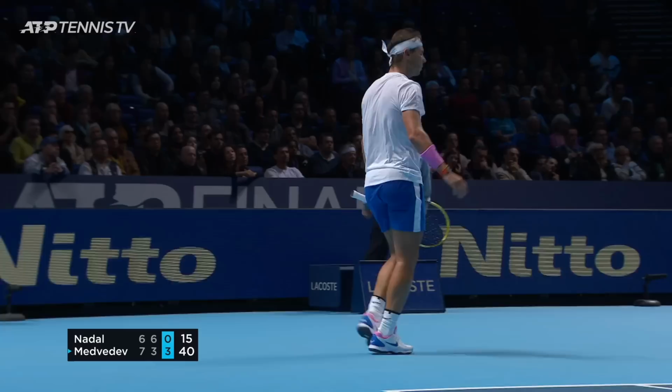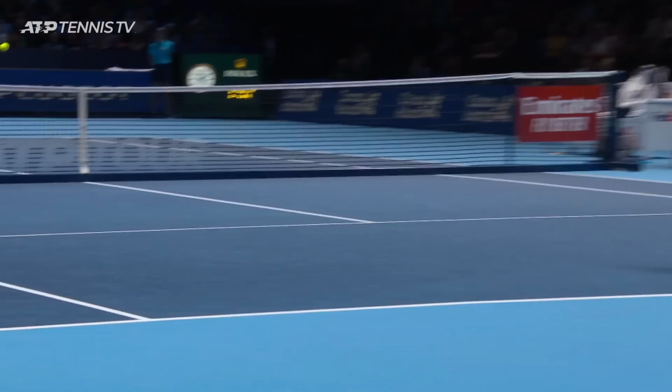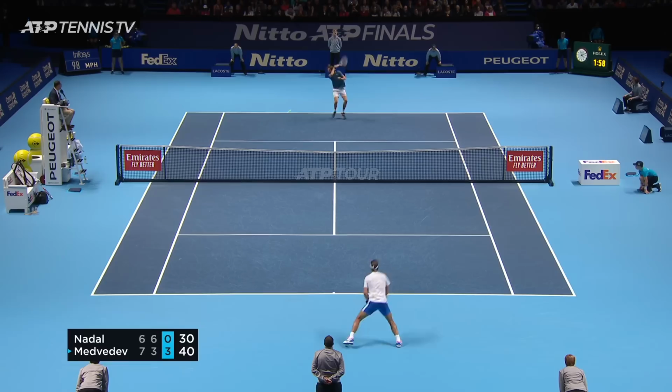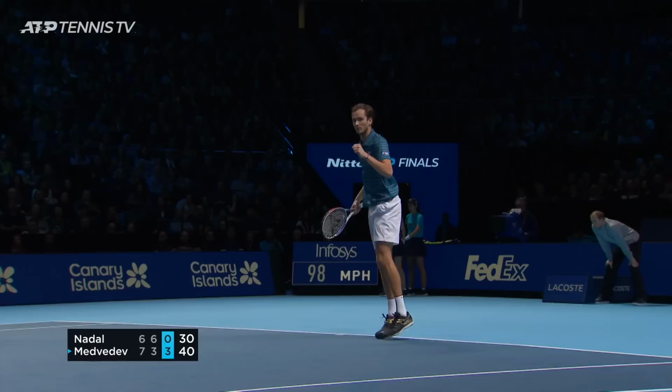Oh. That's a net court and a half. I don't think I've ever seen that before. It was rolled down the other side, didn't it? Yeah, the ball just dribbled over and actually hit the... It's another nice move from Medvedev.